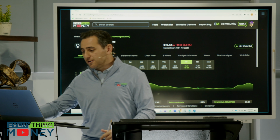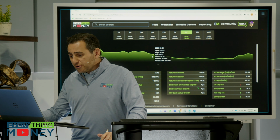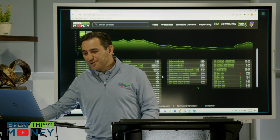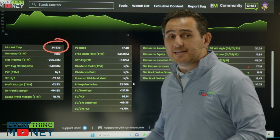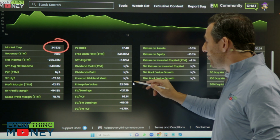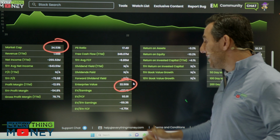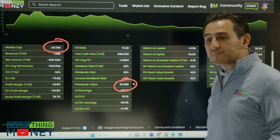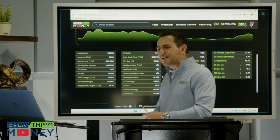So Palantir, down 8.6% today. Year to date, it is up 156%. Mo, why are you smiling? That's crazy. It's a $34.5 billion market cap, which means if you wanted to buy every share outstanding, this is what it would cost you. But Mo, look at this. Their enterprise value, which means the market cap less all their cash and debt, is actually lower. So they have a great cash position in the business. They've been cash flow positive for what, 10 quarters in a row now or something like that? 10 or 11 now. It's crazy, guys.